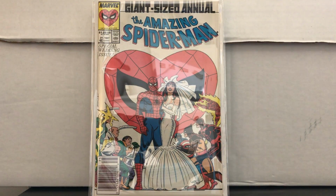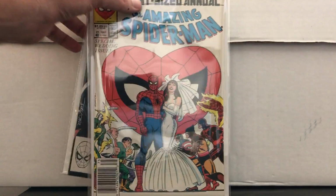I don't know. But at any rate, the newsstand edition has Spider-Man in the costume. The direct edition has Peter Parker. So is this the first true Marvel variant, where it's got a different cover for the same issue? I think it probably is. Cool book, especially for $1. It's definitely worth $1.